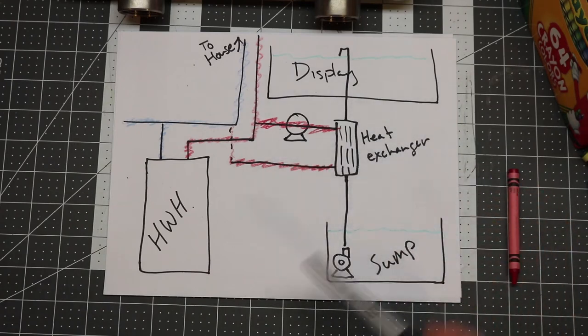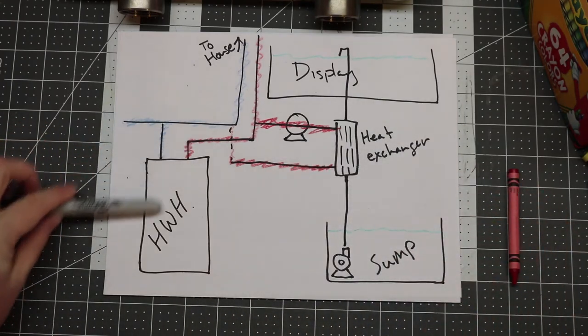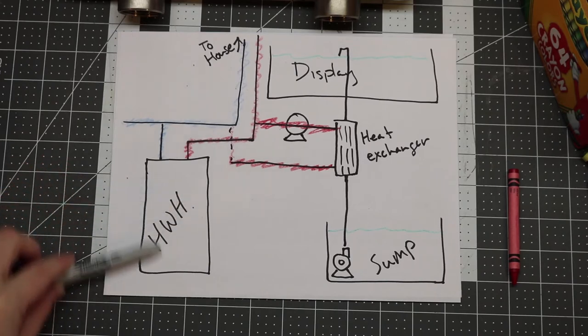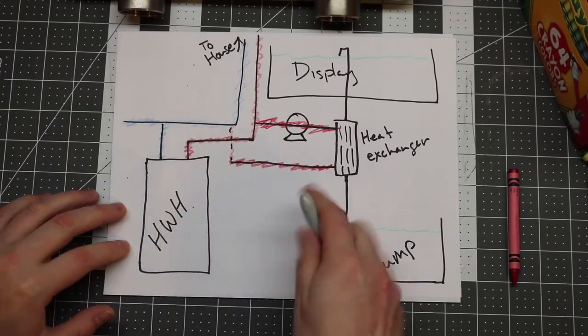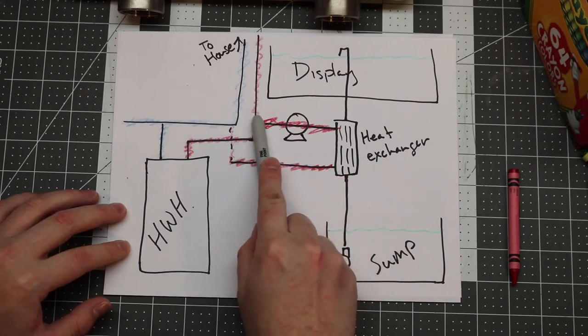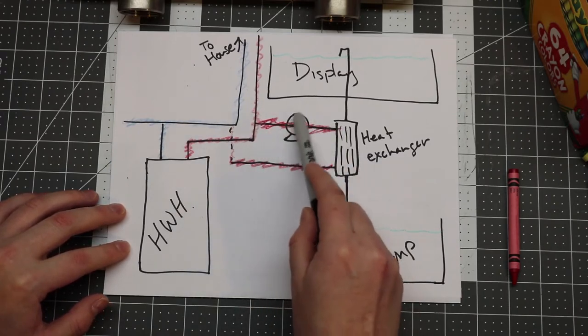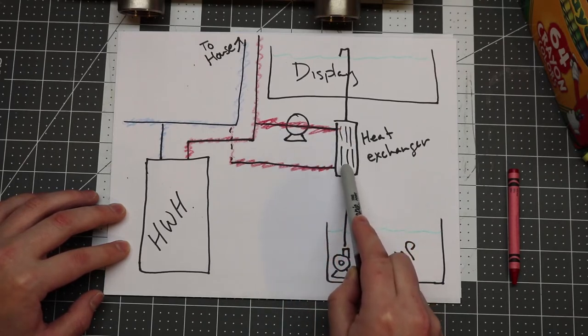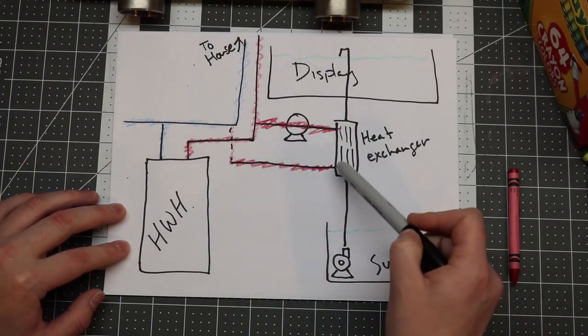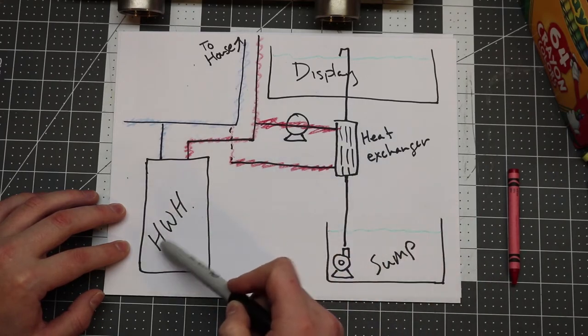Now we need a way to heat up this heat exchanger, and we're going to be using our domestic hot water heater. So we're going to tee off this hot water line and run a line to our heat exchanger through a circulating pump. This water is going to be pushed through our heat exchanger. Now we need to get the water back to the hot water heater.